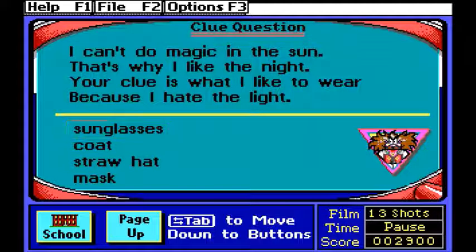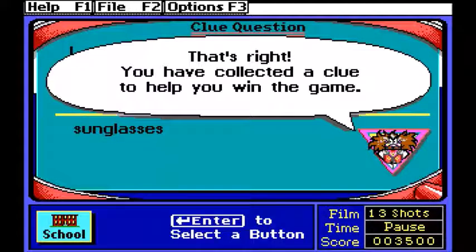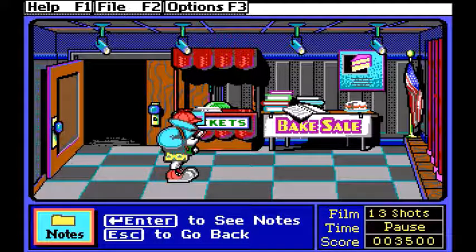Ain't that the truth? I can't do magic in the sun. That's why I like the night. Your clue is what I like to wear because I hate the light. Sunglasses. Collected another clue. So that's my fourth clue.